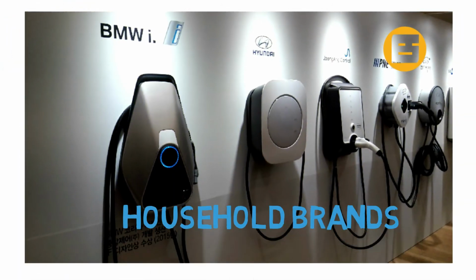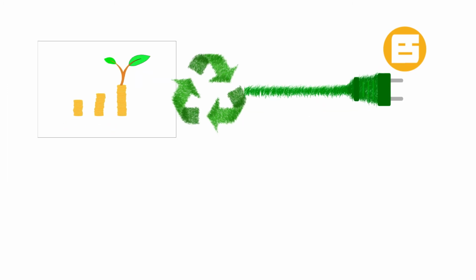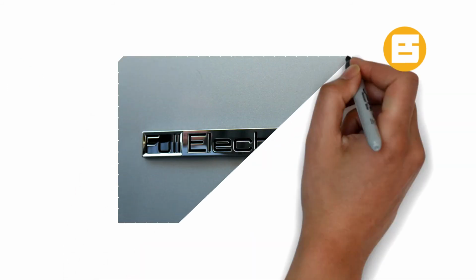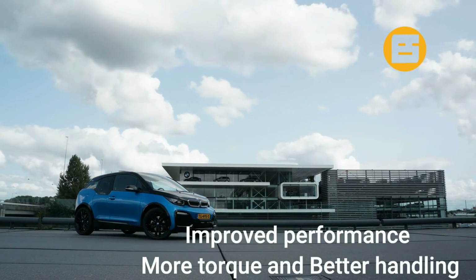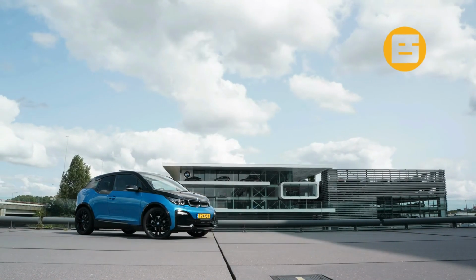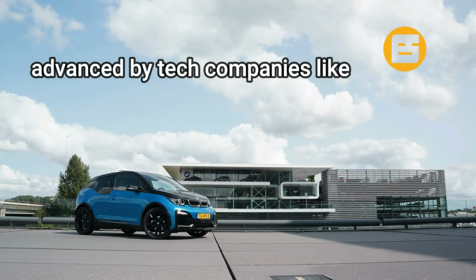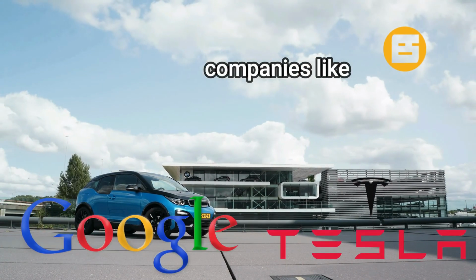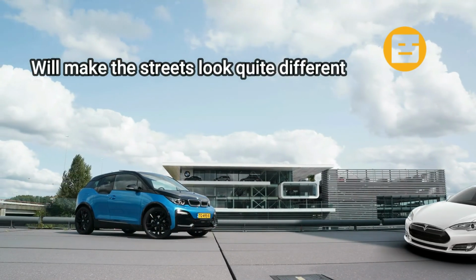Household brands have made pledges to become greener in the coming years. With investments in the production of fully electric vehicles, these models are said to have improved performance, more torque, and better handling, which will appeal to a wider market. Combine this with the push towards driverless cars advanced by tech companies like Tesla and Google, and there is every chance that EVs will make the streets look quite different in 15 years' time.